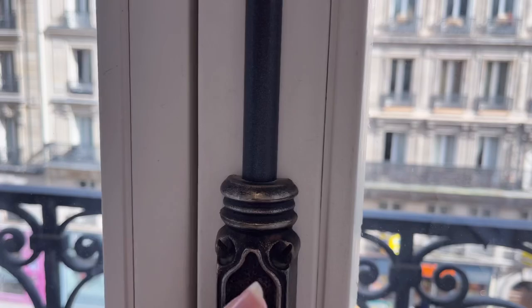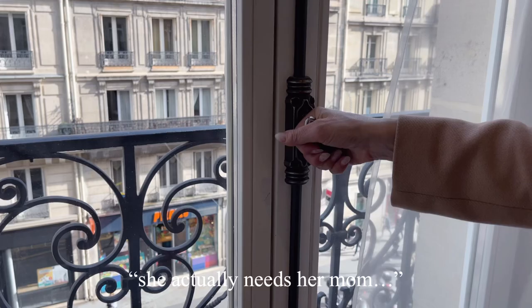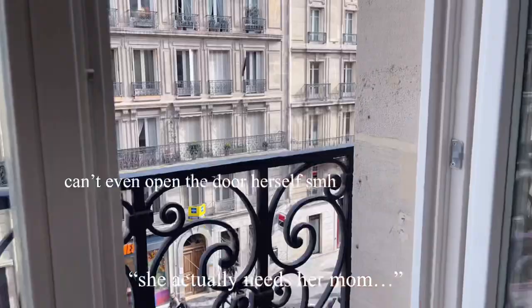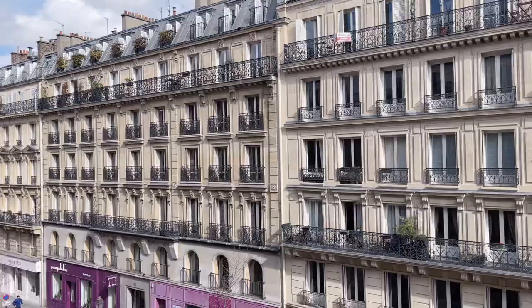But the highlight of the room is definitely the view. We love the view, me and my mom. We took a bunch of pictures earlier. How did we get this off? Look at the view. Anyway, it's the perfect room for the 4-day trip that we have planned.